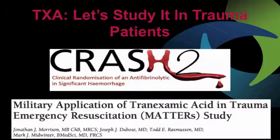We're going to look at the two landmark studies, the CRASH-2 study, which stands for the Clinical Randomization of an Antifibrinolytic in Significant Hemorrhage. And we'll look at a military study, the MATTER study, the Military Application of Tranexamic Acid in Trauma Emergency Resuscitation study.